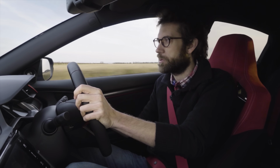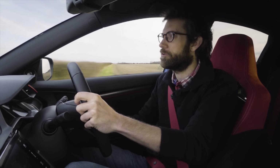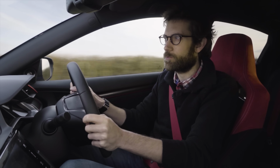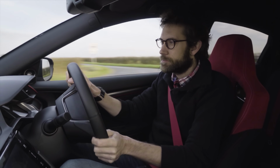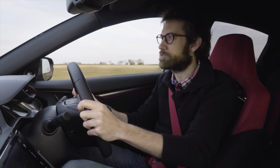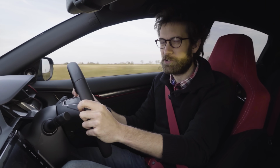We'll do a more thorough dynamic review once we spend a few more miles in it, but for the moment, well, looks, I suppose that's one thing I can talk about straight away. Front, slightly bluffer than the previous generation, looks better to my eyes. The rear, it looks like a bit of a dog's dinner.